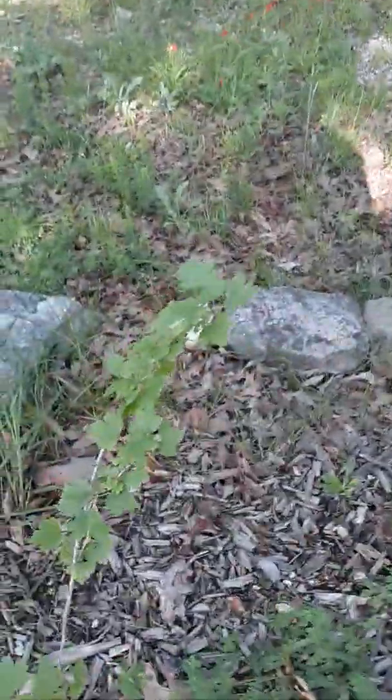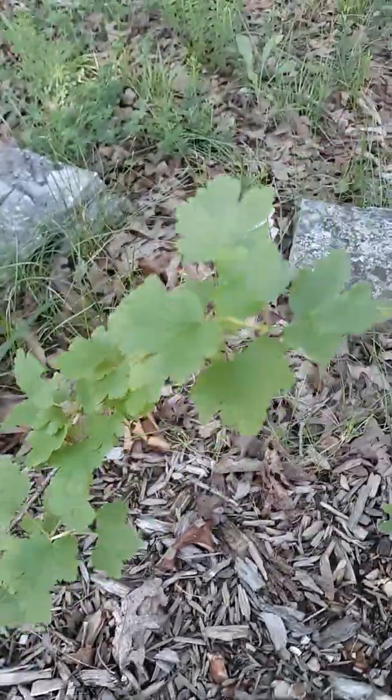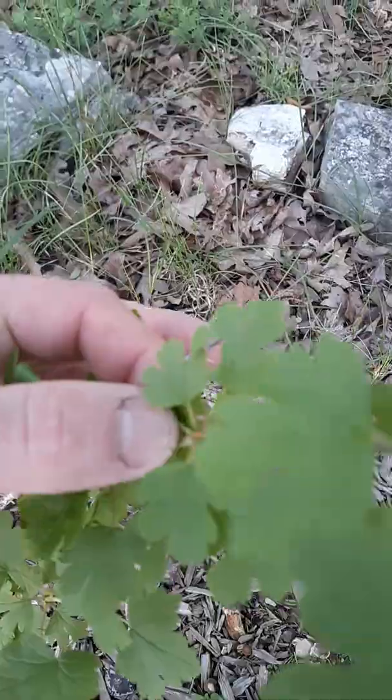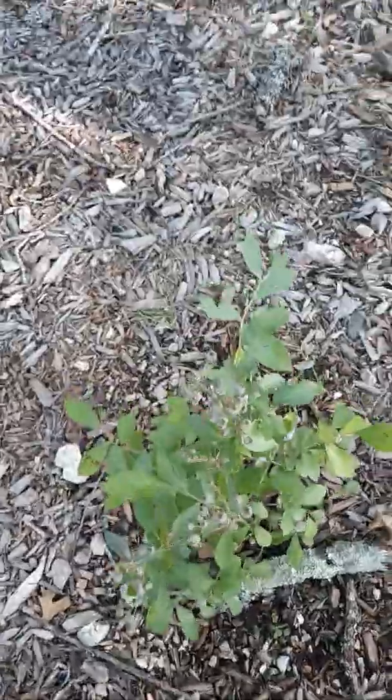Now, these have not produced anything since I planted them. But they might one day. And I plan on getting some more. I bought this one, and it already had fruit on it. Stuff just takes a little time.